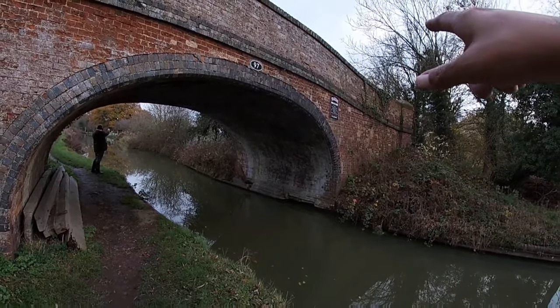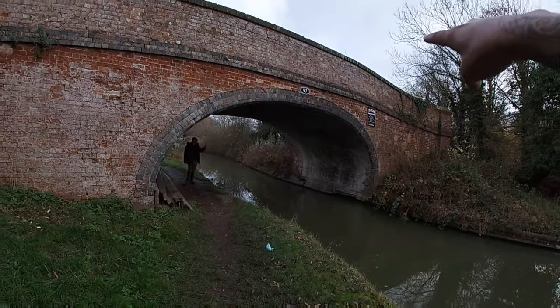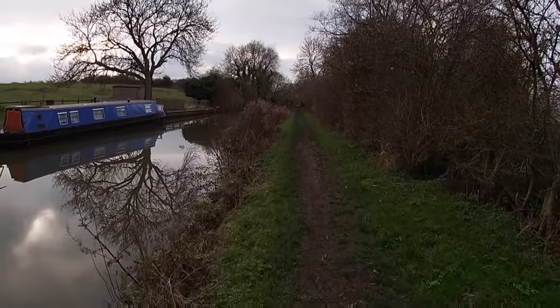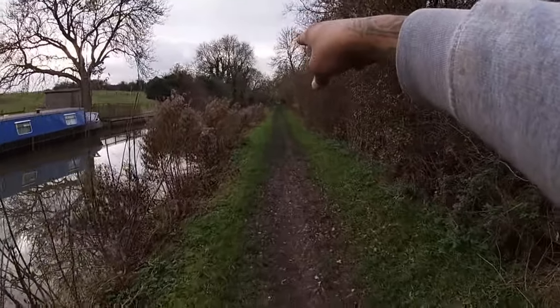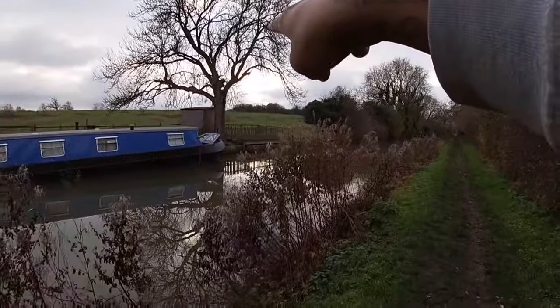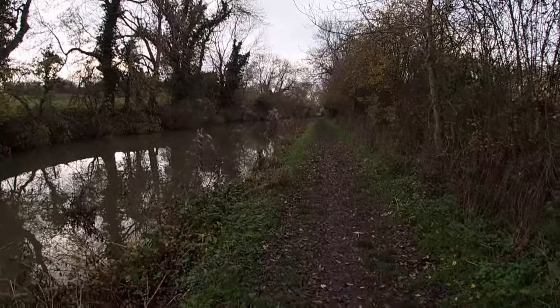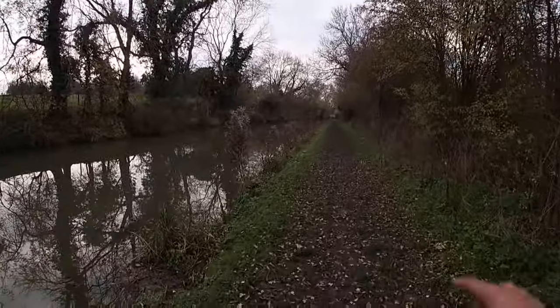Trade line fenders. Bridge number 97. Massive crack all the way through it. Right, now we're getting somewhere, probably where that canal boat is. There should be a bridge because our railway line is just up there. So, right, okay, well, the Great Central Bridge is gone. I can just see the abutments just here.